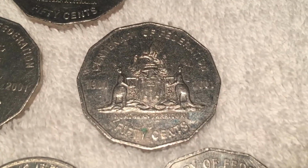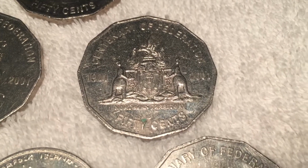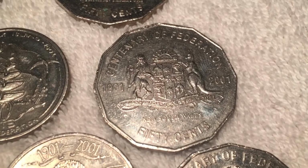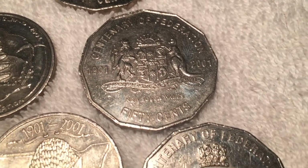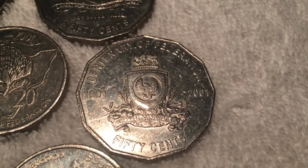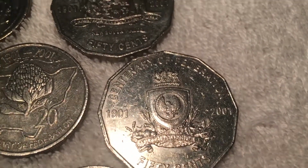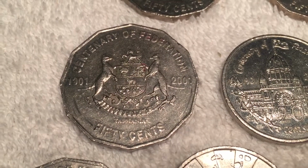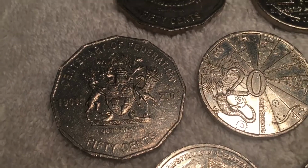And next to that we have the Northern Territory. Just below that we have the New South Wales. And that one there is the South Australian. We'll just come over this way. This is the Tasmanian version. And the Queensland.